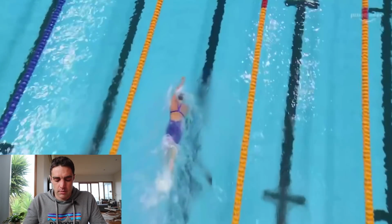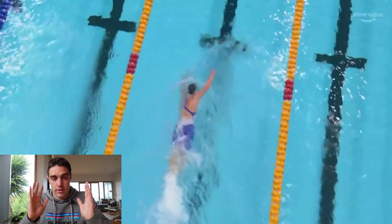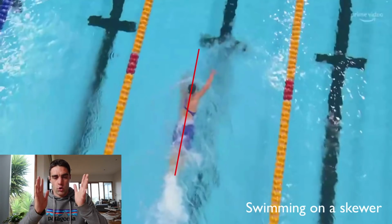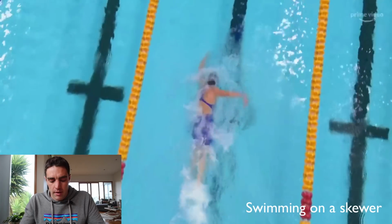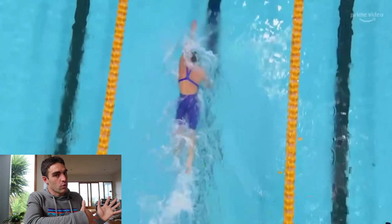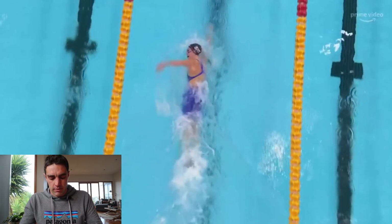Now from above, we can see some of those things like the alignment. She's swimming on those train tracks. You can see she's really staying on that skewer. So one of the ways you might think of your swimming is on a skewer. So imagine your spine and your head has got this skewer through it. The head stays centered the whole time, even when you turn to the side to breathe. You can see that there. Still stays very centered and on that skewer. And that's what allows her to keep that balance in the water. So she's not shifting the head all the way off to the side to breathe. She remains centered, just turns and comes back very quickly.